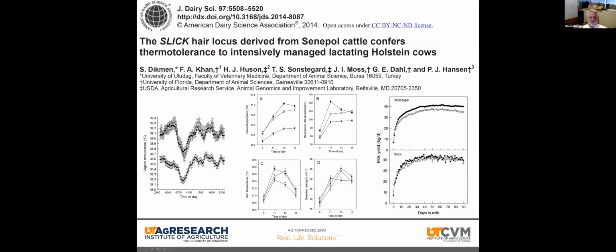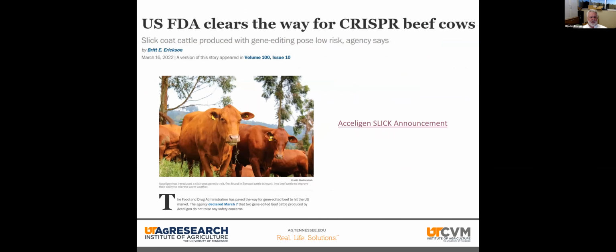What I didn't tell you is in order to get from that first Senepol cross to a productive Holstein, it took almost 35 years to get back to Holstein production levels. So the point is we could introgress this mutation into any population of cattle. In fact, it has been integrated in a few, as well as a few other mutations that have been found since then. But what if we could just move this mutation into a population of animals directly without all the downtime? And so that's what happened this past spring.